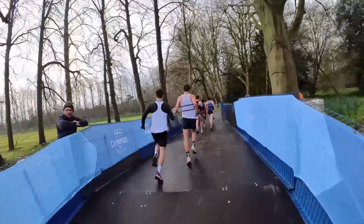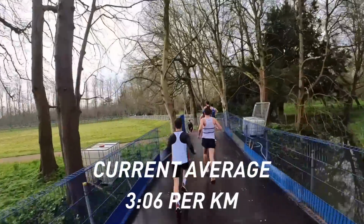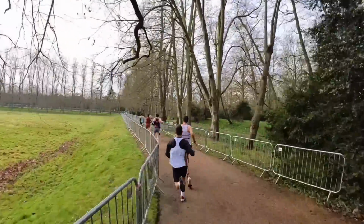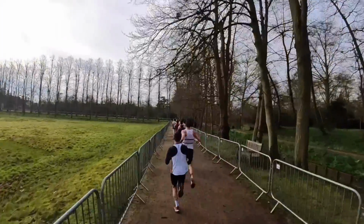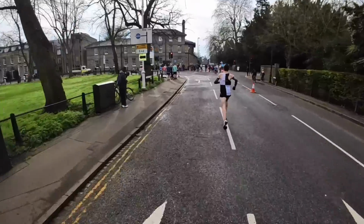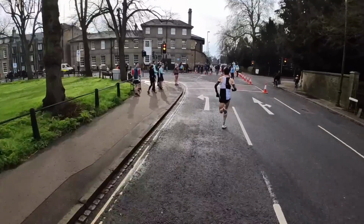So I'm currently averaging 3:06 on my watch. Remember, I want to average 3:10, so I've banked a bit of time. Let me just back off, I'm thinking. Let it progressively fade all the way to around 3:11 or even 3:12 per kilometer. And in that last 3 or 4 kilometers, I can find something when the crowds pick up again.